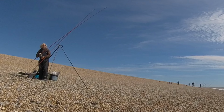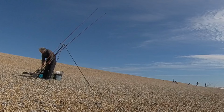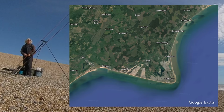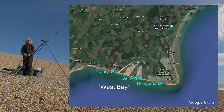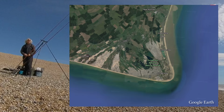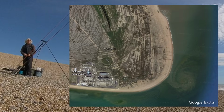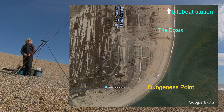As I'm waiting for the next bite, I'll run through the location in a bit more detail. The map first gives a regional setting in relation to the M20 and nearby venues, then homes in on Dungeness. Jury's Gap, Galloways and Denge Marsh are on the west side, which some refer to as West Beach or West Bay, while the lifeboat section and the boats are on the East Bay side. The boil is right in front of a power station, while the dustbin, or washing machine as other people call it, is right at the point. I've covered access to this area in the video Pad of Boats. I'm fishing the boat side of the dustbin.